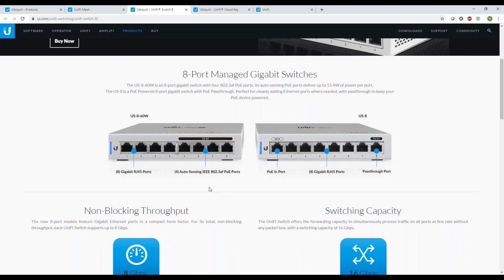Obviously then, it depends on the device you're using. If you're using a VoIP phone that only needs 4 watts of power, great. If you're using a security camera that needs exactly 15.4 watts, because these are 802.3af, so up to 15.4 watts, you couldn't populate all 4 ports with a max PoE device, because you're going to run out of power. So it is a power budget that's available to be split between the 4 ports.